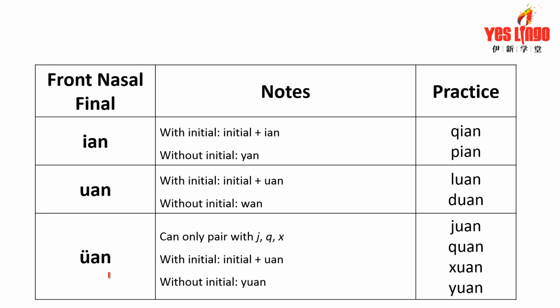The next front nasal final is ian, ian. Something to note about this one also is about the spelling. Without an initial, it's spelled as Y-A-N. And with an initial, it's spelled as the initial plus I-A-N. Let's practice this. Qian, qian. Pian, pian. Very good.